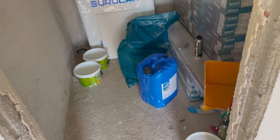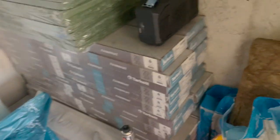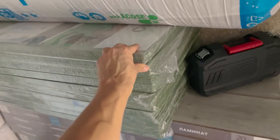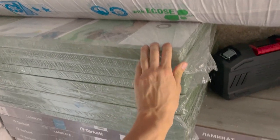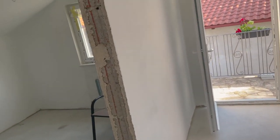The same in the bathroom here. We've bought all the laminate ready. Don't know if you can see because of the lighting, but it's like a grey finish here, which is nice, with a 3mm underlay. So that's all sorted for that, so it's going to be really nice when it's done.